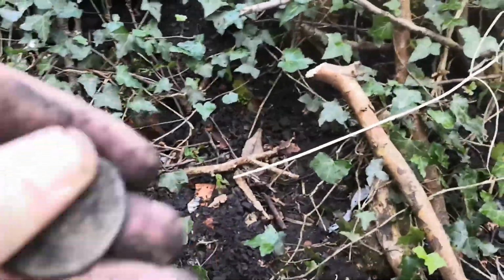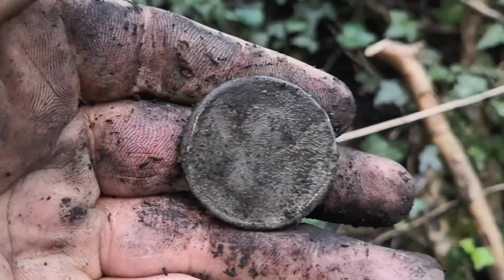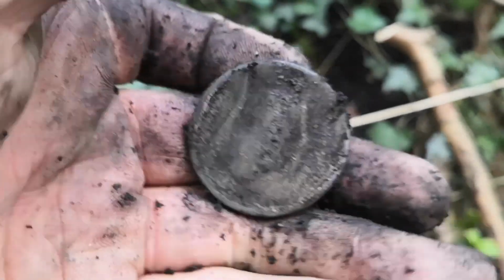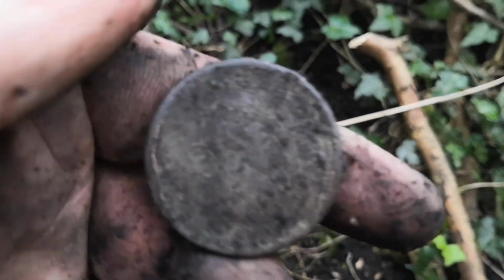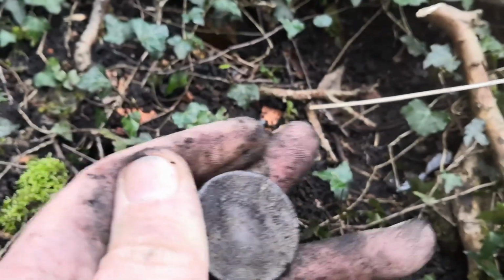Right, I'm glad I had a little look around, because right on the surface, believe it or not, I found that. Now, looks like a George. Thought it was a cartwheel penny, but the cartwheels have got quite bigger. But if that's a George, you're talking late 1700s, late 18th century even. Very early coin. I think it's a George.